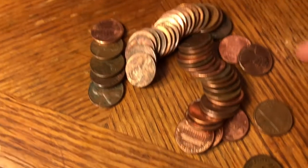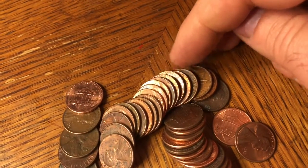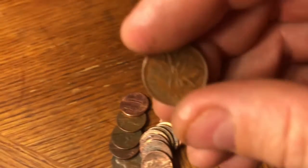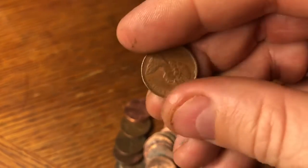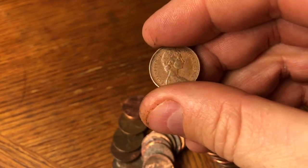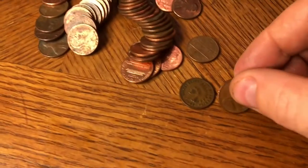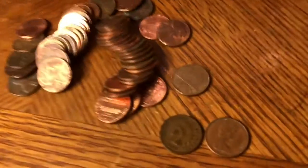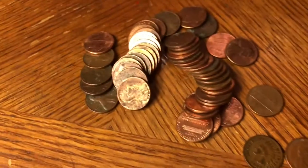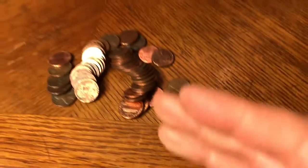I just busted open this box right now. I even spied a Canadian, and it's a 1965, 98% copper. That's the first 2 coins in this box, in this roll, that I've pulled out, and I can't believe it.